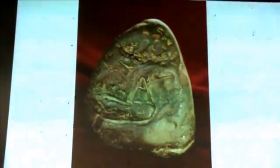This is a stone which shows how you should hold the pyramid. Here you have the eyes. The pyramid stays on your right hand and you put your left hand on top.